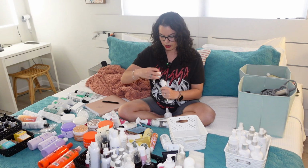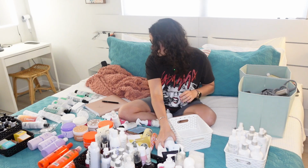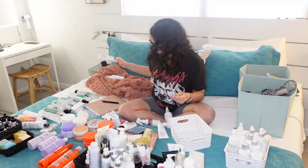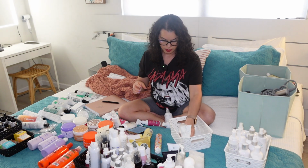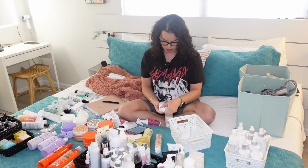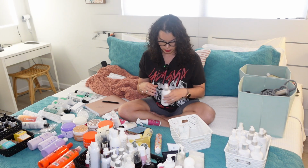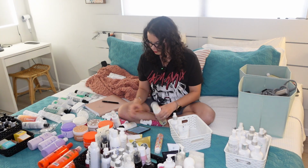Some of these I've never even opened, so I just want to check. So these are things that have gone bad. This is the one that's no good. So this one is fine. This is brand new, and I know that one lasts a long time. This conditioner is brand new. This conditioner is still fine, and I love it and I use it.